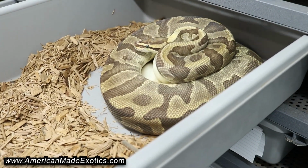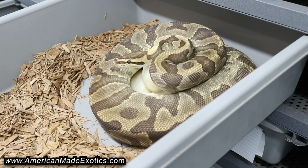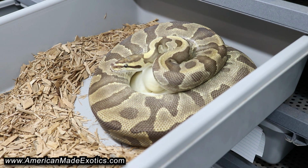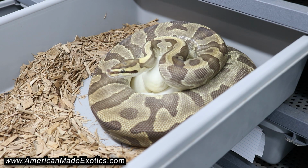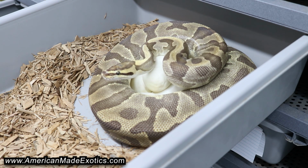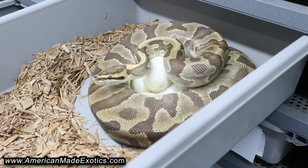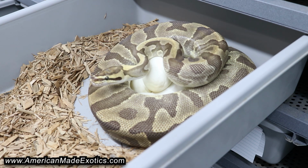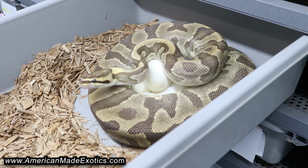Alright, so this one is a leopard inchy fire, 100% double het clown pied. She was a possible pied that we proved out previously, so we know she's 100% double het now. And we bred her to a clown pied inchy pastel, possibly yellow belly, that is also possibly het paint, as well as starting her with a clown pied leopard.